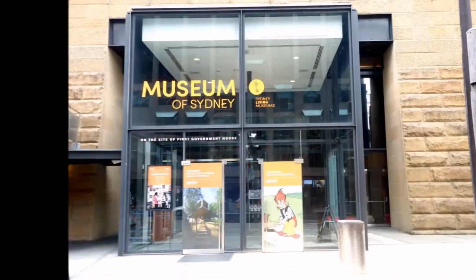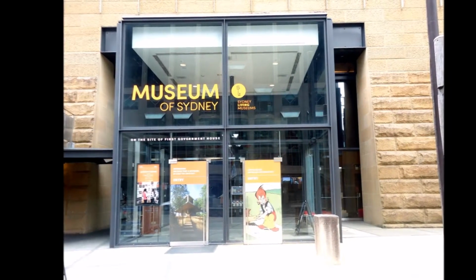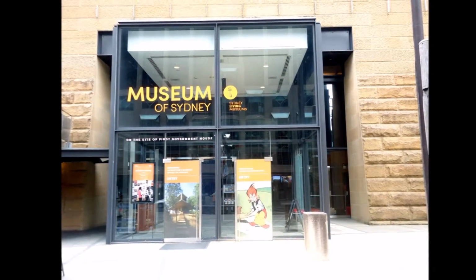This was a museum on the history of Sydney, and it was very well done, and we probably spent several hours in there. Nice place.